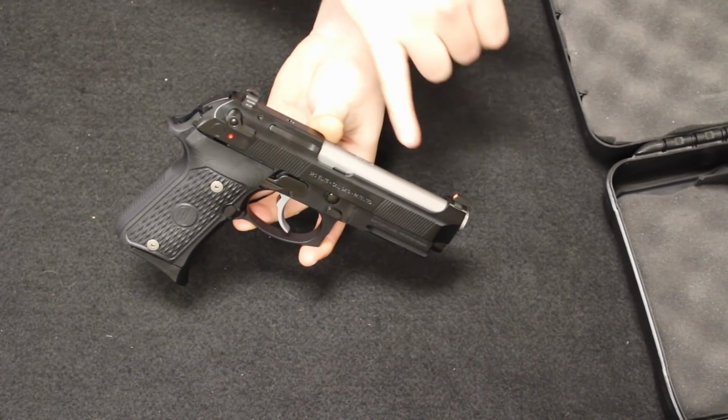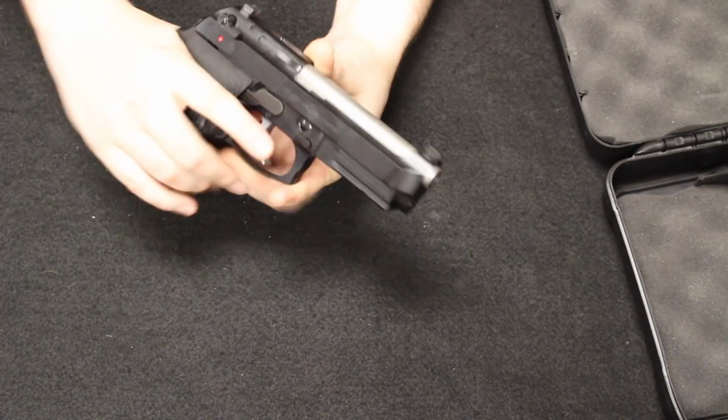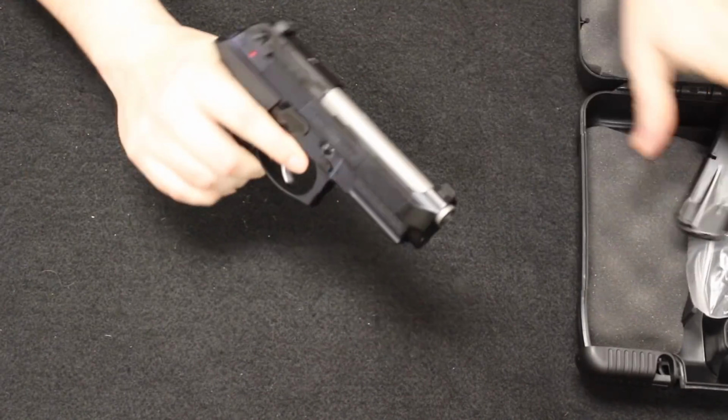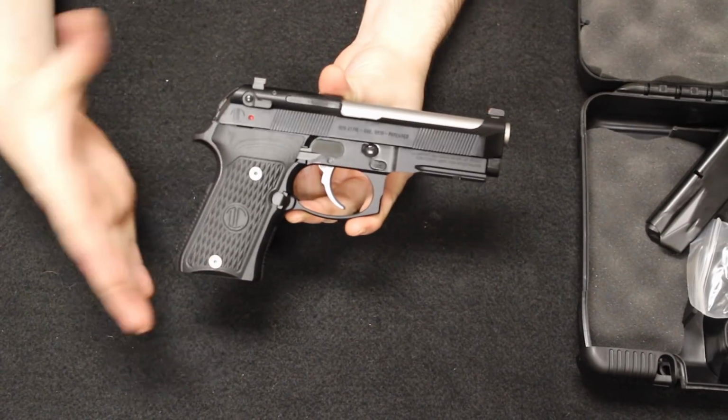Night sights, tritium night sights in the back with the sort of day insert in the front. A really cool package, comes with the 15 round magazines. Just a really refined version of the 92 compact.